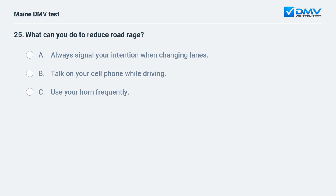What can you do to reduce road rage? A. Always signal your intention when changing lanes. B. Talk on your cell phone while driving. C. Use your horn frequently.